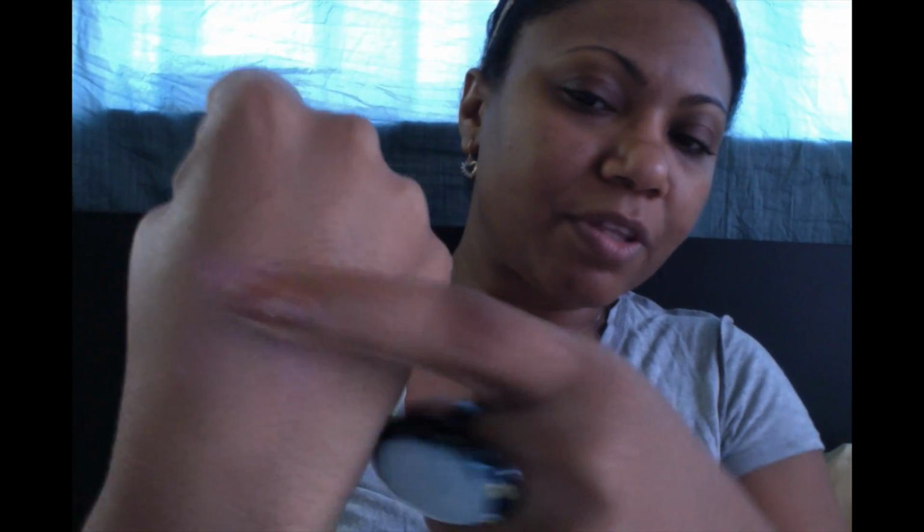Very smooth. I do not own any blushes from theBalm. So this was a nice addition to my collection. I am loving that.